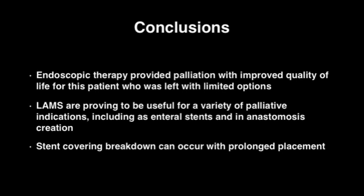options. Lumen-apposing metal stents are proving to be useful for a variety of palliative indications, including as enteral stents and in anastomosis creation. Stent cover breakdown can occur with prolonged placement, and this should be considered in patients who respond well to therapy.